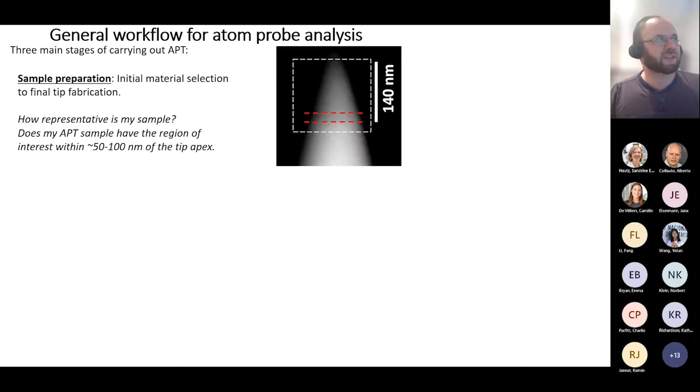The three main stages of doing atom probe: can I put the piece of material that I'm interested in right at the very top of the apex of my tip? That can be very challenging, and you might need quite a while to work up your skill on the focused ion beam to do that.